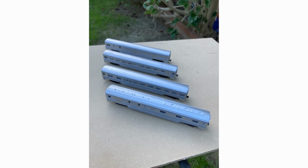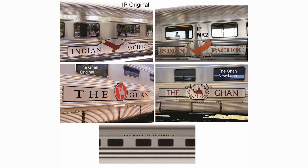But please note that John can only print them as required, and has no more than 2 or 4 spare at any one time. However, people can be put on a list and he will contact you when the orders are ready. They will also come with decals and banner options of the original Indian Pacific, Mark II Indian Pacific, original GAN, Mark II GAN, and the basic Railways of Australia.